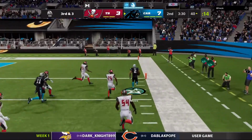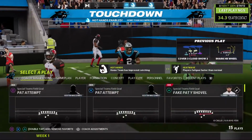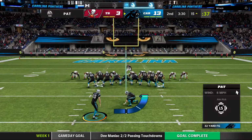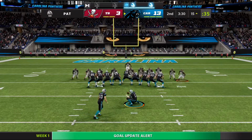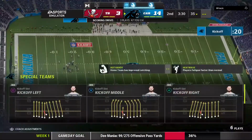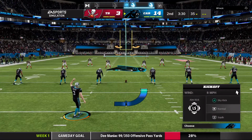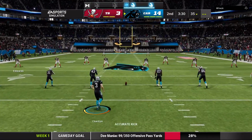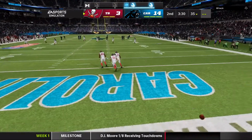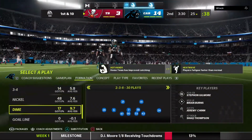He's got room to run. Touchdown, Panthers. DJ Moore, 40 yards. And the Panthers add on to their lead. Out for the PAT, here's McGinnis. And this one's right through to make it a 14-3 ball game. Set now to kick this one away, and off it goes. And this will not be returnable. It's out of the back of the end zone for a touchback.